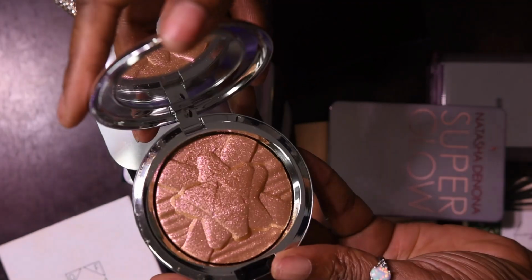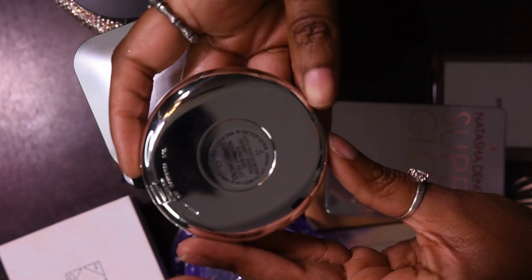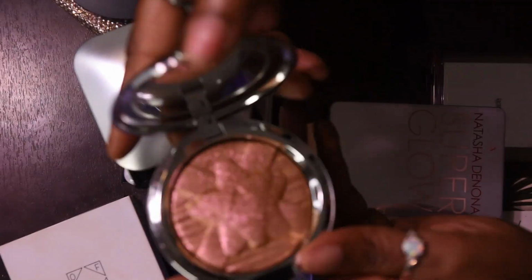This is a favorite, a classic from MAC. This one is in Sun Flushed. This is their extra dimensional finish. I love this one. This is going nowhere.